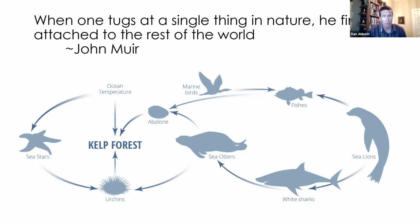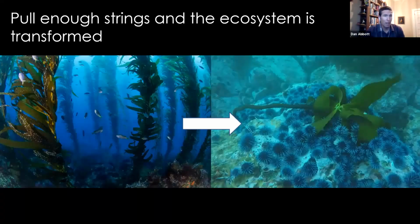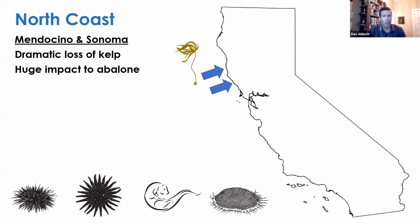Just like that story I just told, one thing connects to something else, and the end result was a massive change in ecosystems, where you pull enough strings, or take enough bricks out of the walls of these ecosystems, and they really transform. And so we saw this massive transformation from kelp forest ecosystems to urchin barrens. And it varied throughout the state.